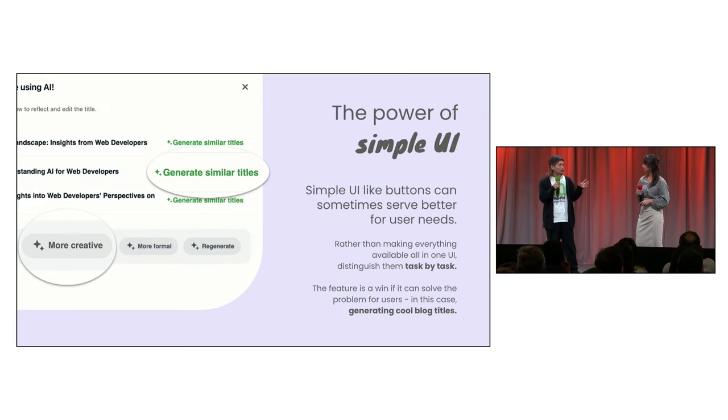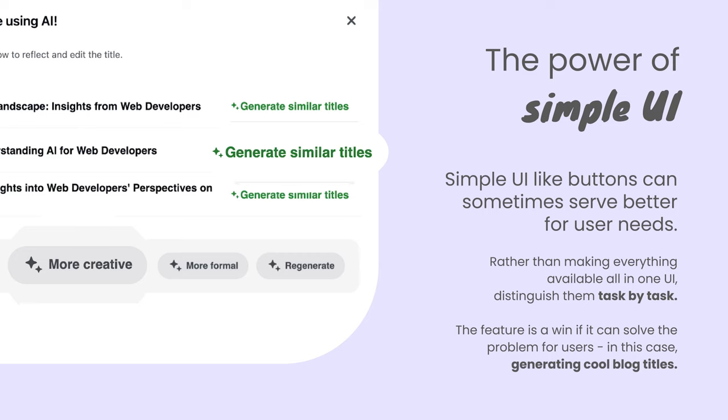Okay. In our prototype, it presents 3 AI-generated title suggestions and lets you create similar titles. We also added 3 options to make the title more creative, more formal, or to recreate it without any conditions. The key point here is task-based buttons. With just a few clicks, users can find a title that closely matches their idea. We believe that simple UI was made possible thanks to the client-side AI, which provides very fast responses and can be executed as many times as needed.